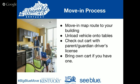So just as a reminder, when I said even numbered halls, I meant even numbered floors, and odd numbered halls, I meant odd numbered floors. All right, so let's get on to the move-in process. You're going to look at your move-in map route and figure out the best way to get to your building and just strictly follow that route so you don't get stuck anywhere.